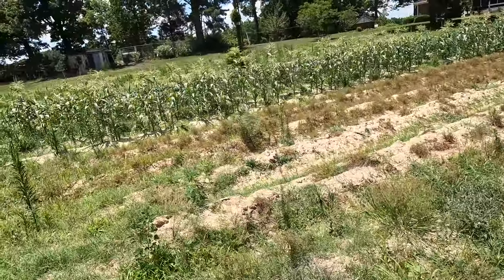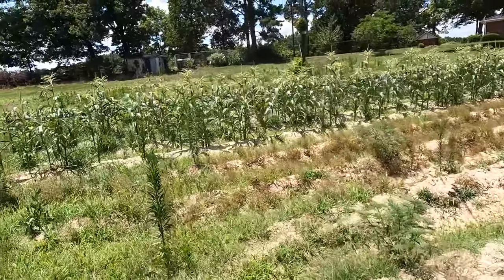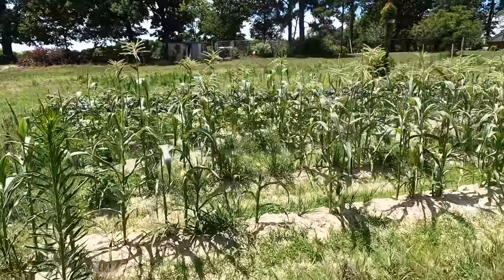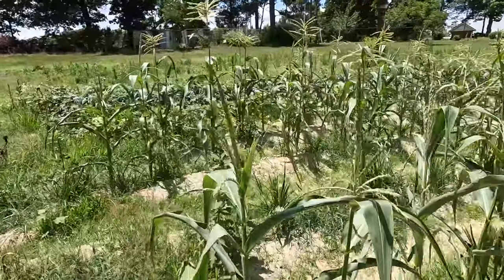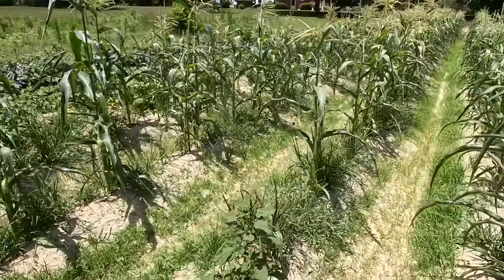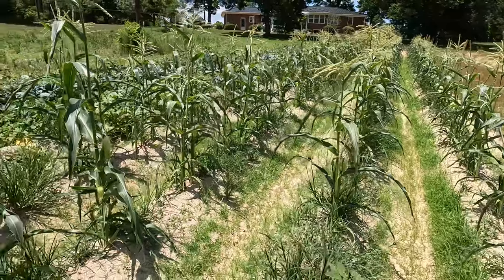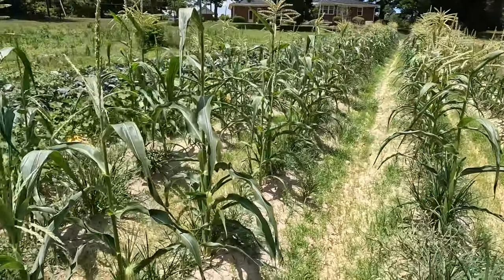As you can see, this corn over here is doing well. The grass that's under it now will not affect it. Probably should get it up, but I don't think it will choke it out to kill it, just because it's gotten to a certain height. So, yes, that is our corn.